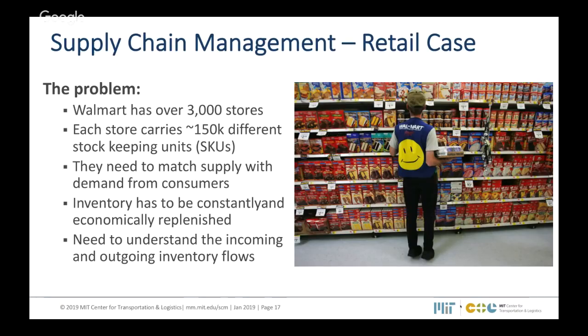So they're constantly forecasting that demand and making sure they have enough product in to satisfy that demand, constantly monitoring their inventory and trying to get it to the stores in the most economical fashion as possible. And they need to constantly understand the ingoing and outgoing flows. That's really the transportation thing.